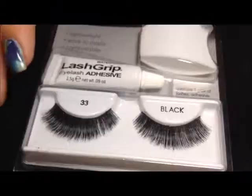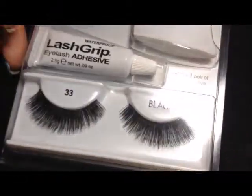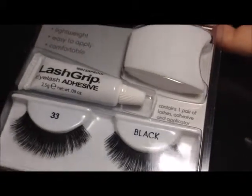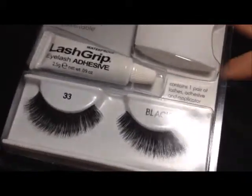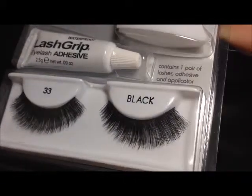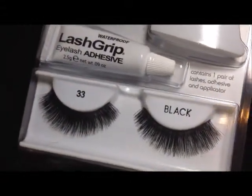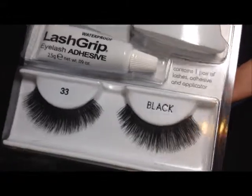Now I'm going to change the camera view a little bit so we can just go over the polishes. Okay, so like I said before, it came with eyelashes from Salon Perfect. You can see that there. And these products are available at Walmart, and they're relatively cheap, which is great. And not only are they cheap, but they're actually really great products.